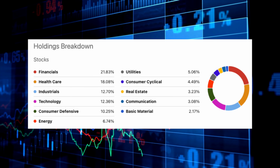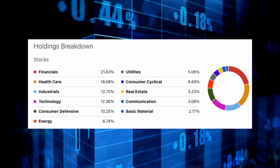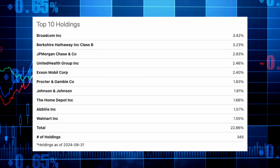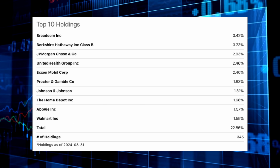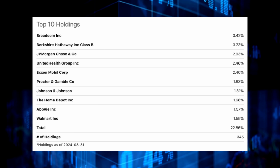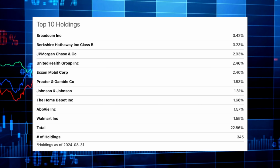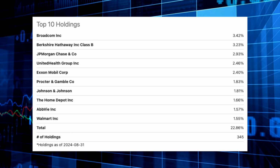Looking here, you can see the top sectors, which include financials, healthcare, industrials, technology, and consumer staples. The top 10 holdings include Broadcom, Berkshire, JP Morgan, United Health, ExxonMobil, Procter & Gamble, Johnson & Johnson, the Home Depot, AbbVie, and Walmart. These top 10 holdings account for 23% of the entire ETF. And looking at these positions here, they essentially have very little to no overlap with any of the other 3 ETFs that I mentioned today.